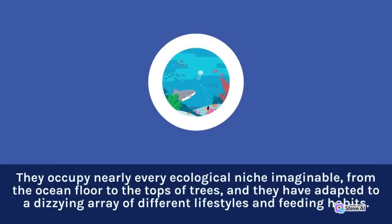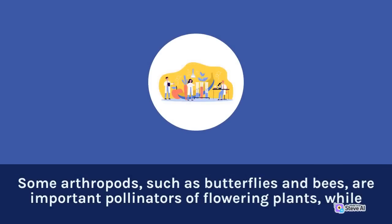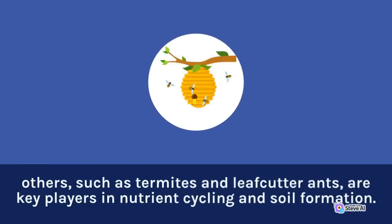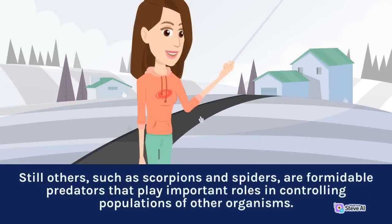They occupy nearly every ecological niche imaginable, from the ocean floor to the tops of trees, and they have adapted to a dizzying array of different lifestyles and feeding habits. Some arthropods, such as butterflies and bees, are important pollinators of flowering plants, while others, such as termites and leafcutter ants, are key players in nutrient cycling and soil formation. Still others, such as scorpions and spiders, are formidable predators that play important roles in controlling populations of other organisms.